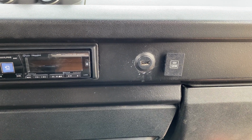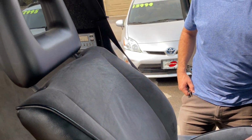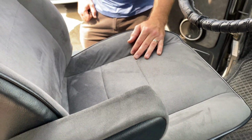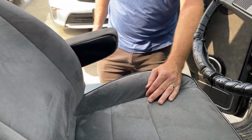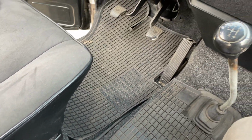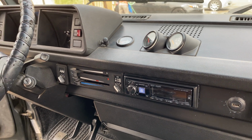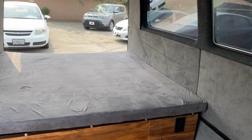You'll notice the interior is finished in a really nice gray, suede material. Makes it stylish and comfortable. And really well done. I love what the previous owner did to this thing. It's an easy vehicle to really enjoy. So at this point, I'm going to shut the back, and then we're going to go for a quick ride.